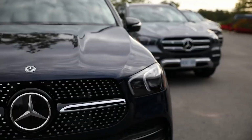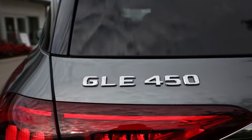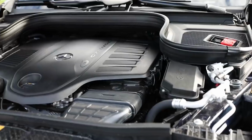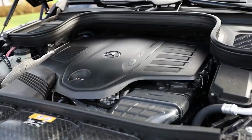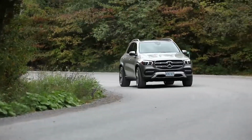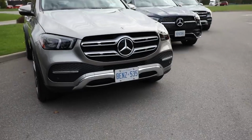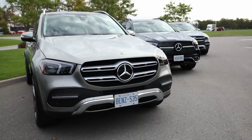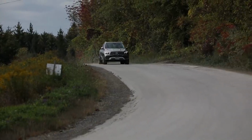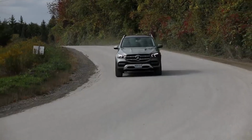The GLE 350 arrives with a 2-litre turbo 4. Skip this engine and pick the GLE 450. It gets a 3-litre turbocharged inline-6 with a 48-volt mild hybrid system. It develops 362 horsepower and 369 pound-feet of torque. This engine drives a 9-speed automatic transmission and 4MATIC variable all-wheel drive to deliver a run to 100k of 5.7 seconds.